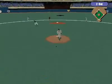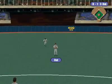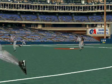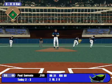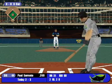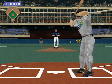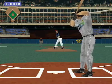Hit to center field. You know, Jim, coming through on plays like that can often be the difference between a win and a loss. That's the third out, stranding runners in scoring position. At the top of the eighth, the Toronto Blue Jays trail by two. You know, this team has got a lot of character, and I think they can get back in this game.